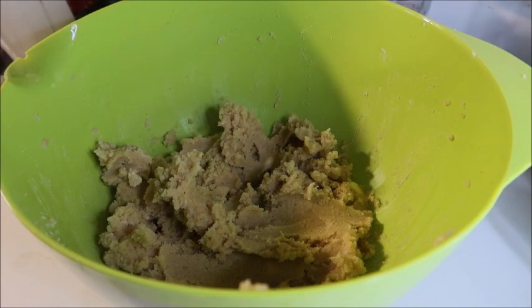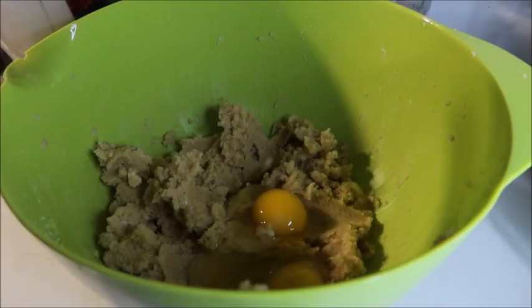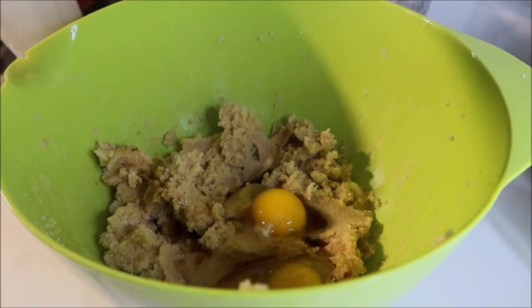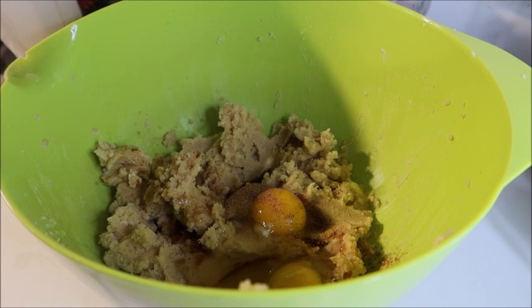Next, we incorporate 2 large eggs. Pay no attention to the way that I crack an egg, it's wrong. Okay, now that the egg's there, I'm going to add 2 teaspoons of vanilla extract. And my secret ingredient, that's not really so secret, nutmeg. I'm just going to, boop, just 1 little shake of nutmeg.